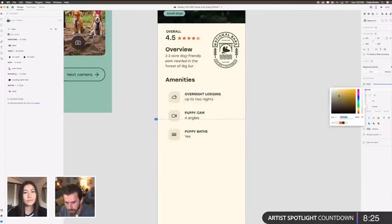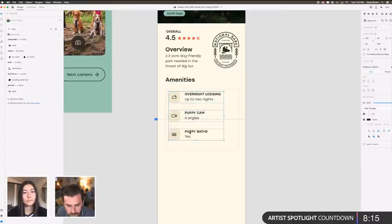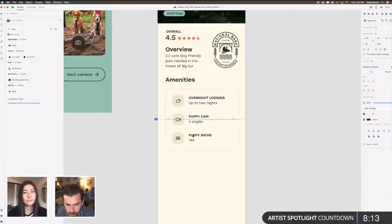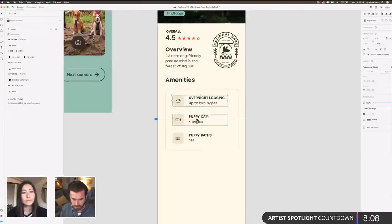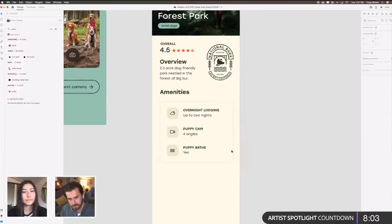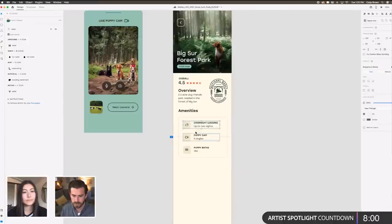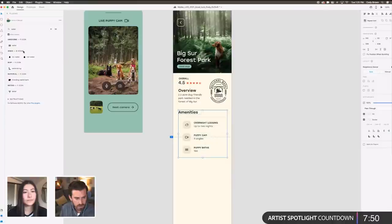So I'm going to sample the background and just kind of come down a little bit. And then let's round these again to 15, just to kind of break it up so that they don't feel like they're just floating out in the abyss. They have some sort of encasing, and it kind of lets you know you're in the next section. Let's just group all this together. Call it amenities.